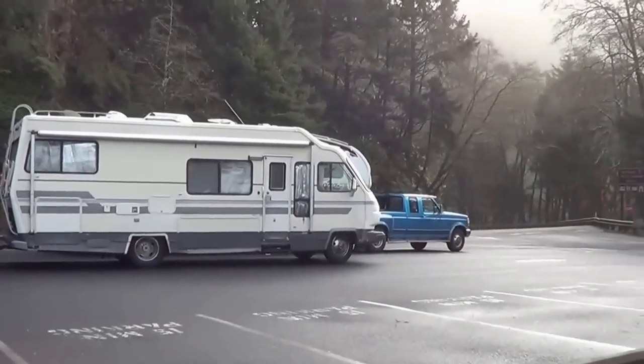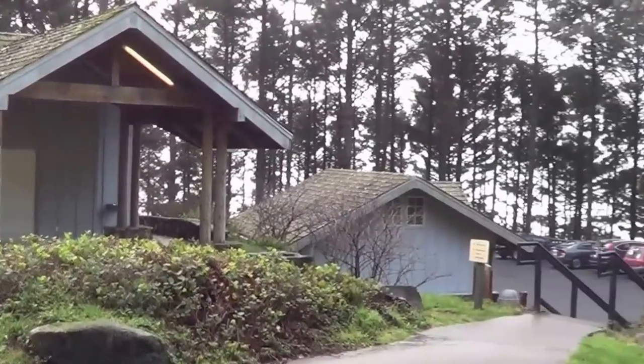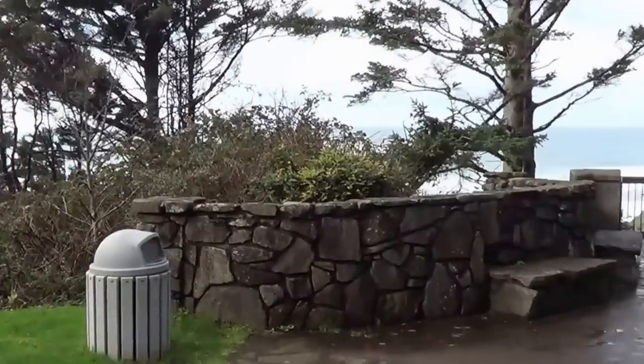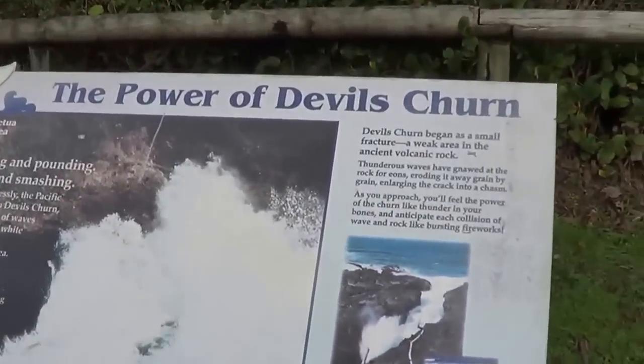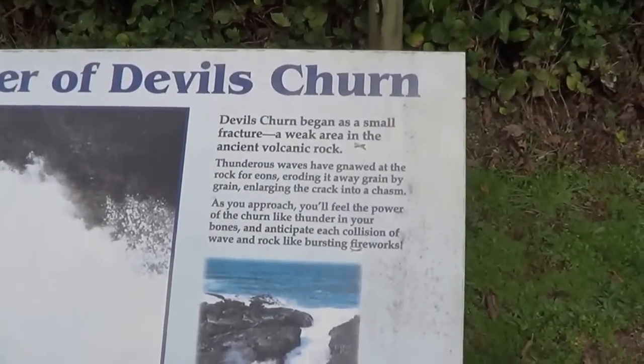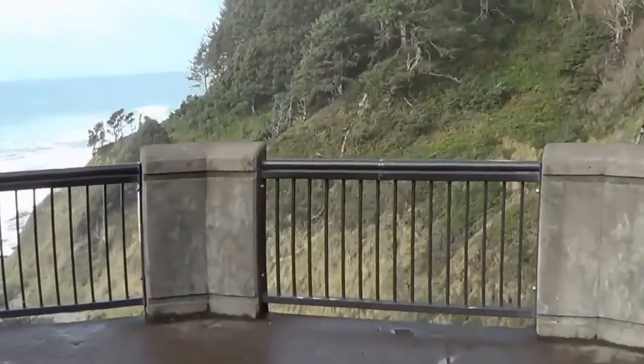So we've just pulled over off Highway 101 on the coast here at a place called the Devils Churn. I'm going to go down and take a look at it. It should be pretty good today. We have good waves. Devils Churn. Cool. Okay, let's go take a look, Angie.